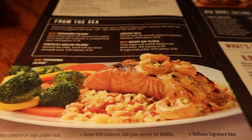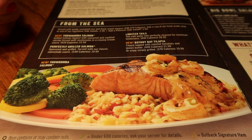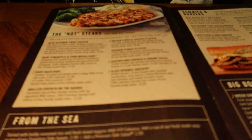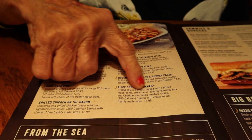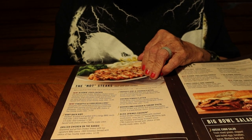Salmon looks very good. There's one with a shrimp and one, this would probably be better for somebody like me, perfectly grilled salmon. You get it without the sauce, or I probably wouldn't even eat the sauce. The vegetables look really good and fresh. This looks good, the Alice Springs chicken. It comes with mushrooms, which I love. Lisa loves her mushrooms. Cheddar is good. Of course, the sauce on the side. I'm going to ask about that and see if it's seasoned or not. Sometimes chicken is seasoned, but if it's grilled, you have a better chance than if it has a coating. For sure.